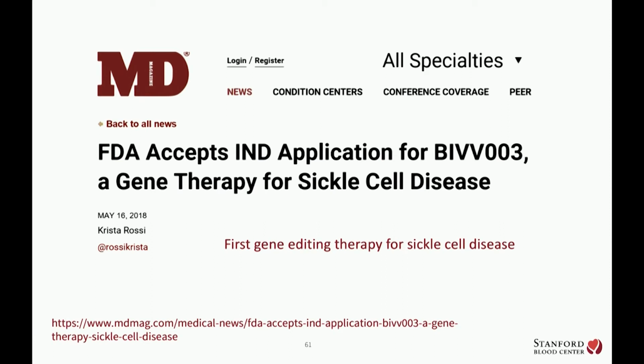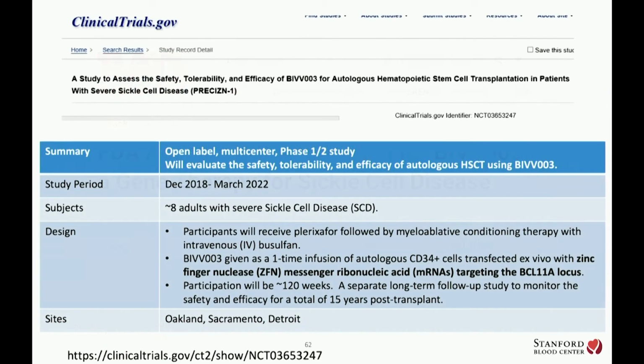So we did have in 2018, the first time the FDA accepted an application for a gene editing called BIV003 for sickle cell disease. It was the first gene editing therapy for sickle cell disease approved in the US. And what it did, we have 8 adult patients. They received the usual ablation. They had apheresis to collect their CD34 cells, and this is using a zinc finger, so not the CRISPR methodology. It was a very small study, but it is the first one using the zinc finger, and it's happening in Oakland, Sacramento, and Detroit.